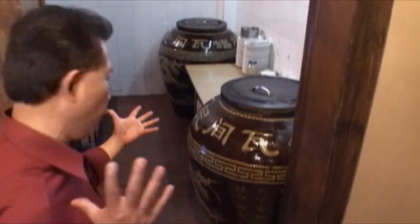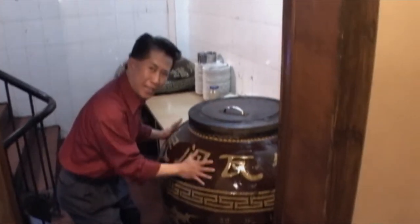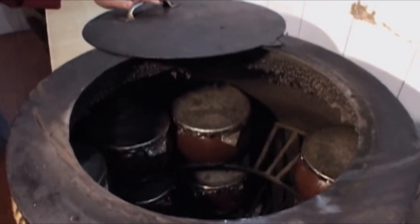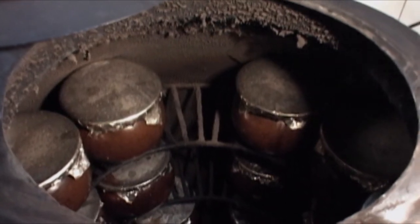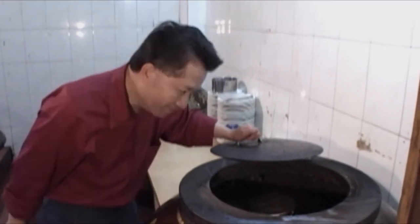Hey, I saw two big urns. This is not for your flowers. This is a really hot, big urn, and I think it's an oven. Inside there's a lot of little soup pots and clay pots in a pot. Whoa, look at this. One of these is called for our dinner tonight on our table.